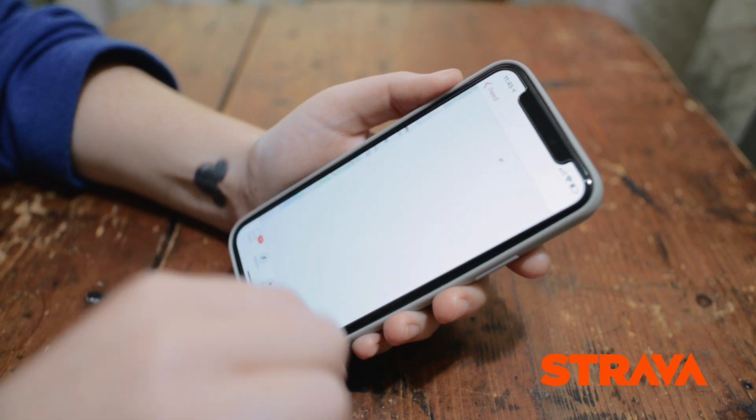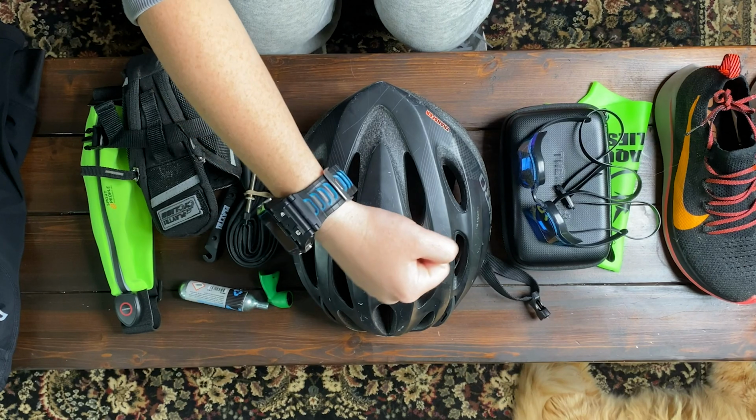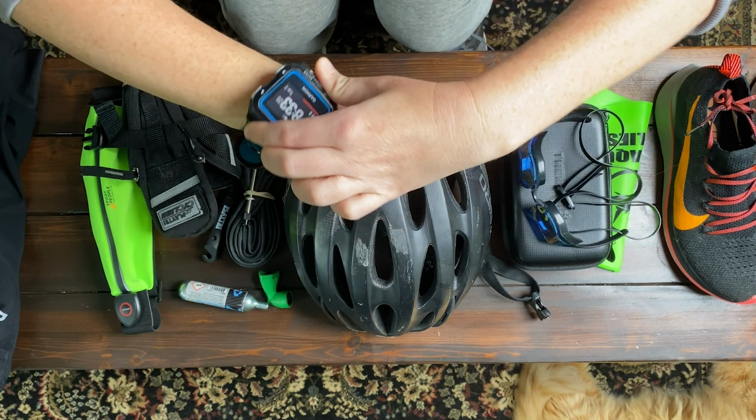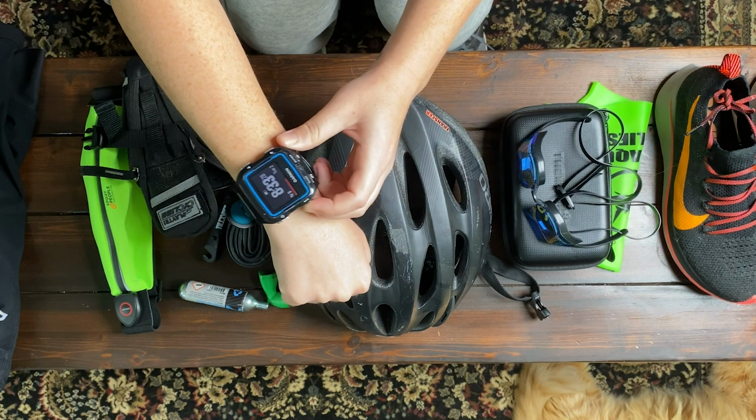And in case you're interested, my watch is the Garmin 920 XT, which is discontinued, but you can still find them used online for around $250. If you want the new version, it will cost you around $600. So the phone is probably your new best friend until you get really hooked.